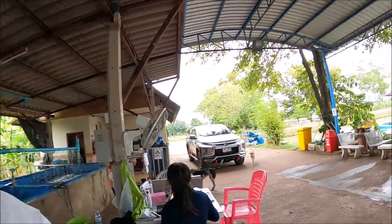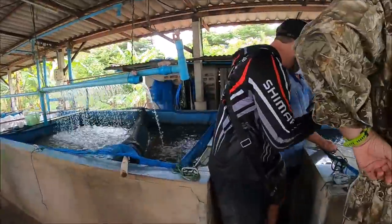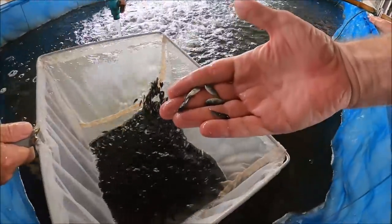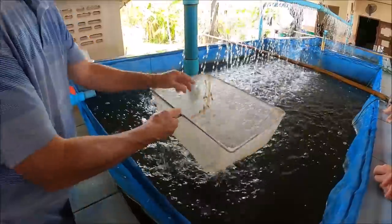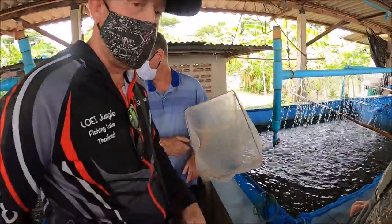This is Nam Sai Old Farms. It's the first one they had, 26 years this one. We started it around then. What's that there? Baby tilapia. Millions of them. They're quite easy to tell, aren't they? Some juvenile fish are hard to tell what they are, but you can see these are tilapia, can't you? Yeah.